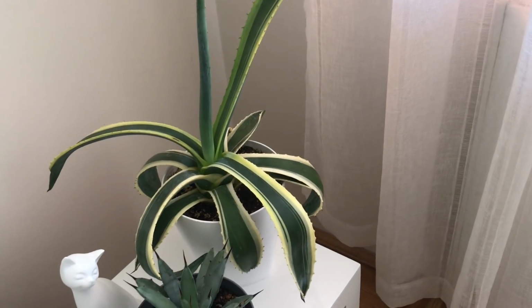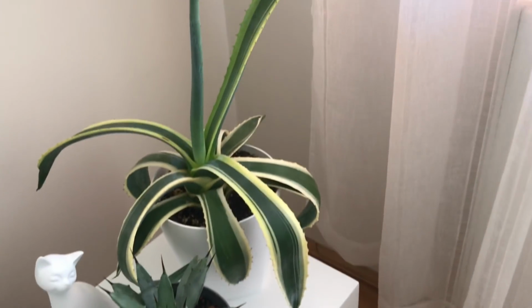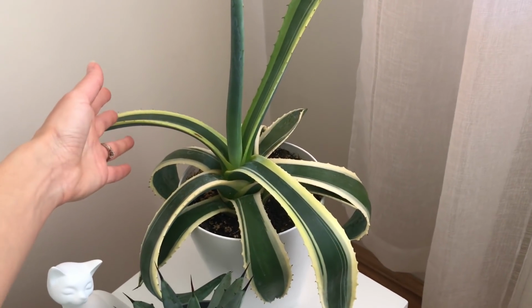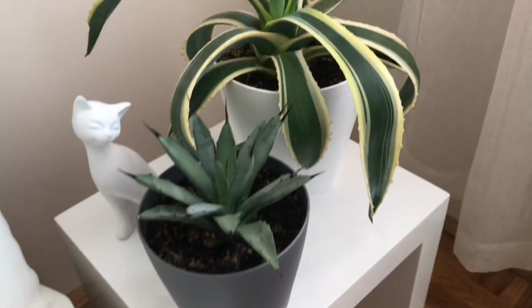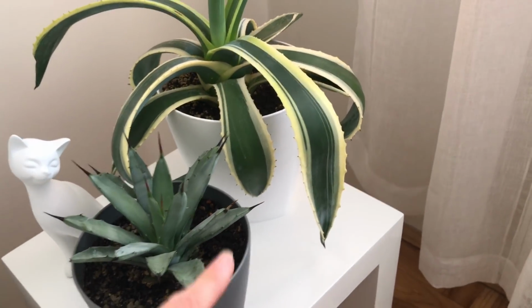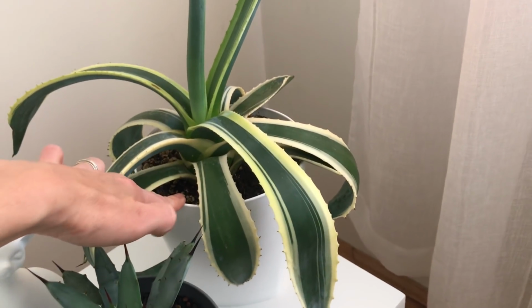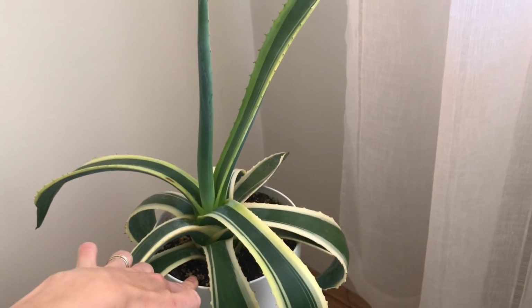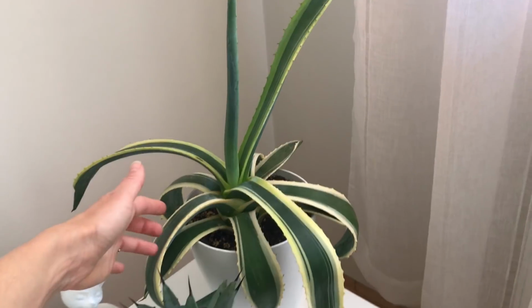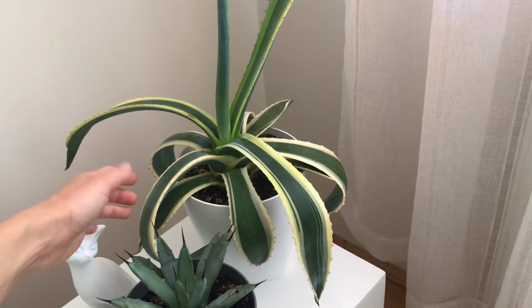And these are my two agave plants. This is Agave Americana variegata. When I bought it, it was really small. It was in a pot that was half of this pot, and as you can see, this is the biggest pot I have here. So in 1 year I changed 3 pots. It grows really fast. It's quite big actually now.